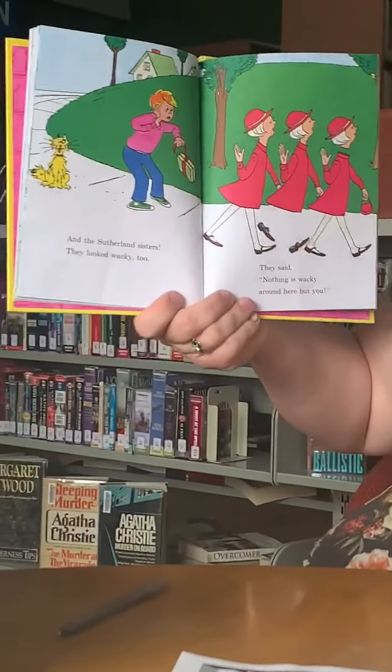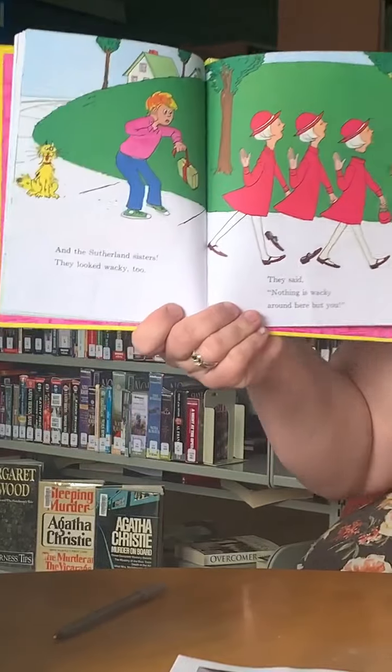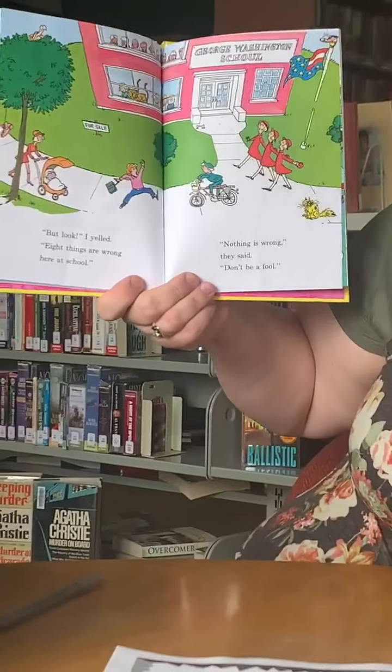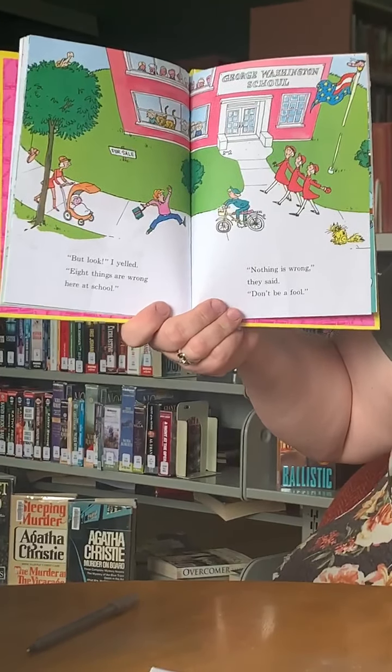And the Sutherland sisters, they looked wacky too. They said nothing is wacky around here but you. Is he wacky? I don't think so. But look, I yelled, 8 things were wrong here at school. Nothing is wrong, they said. Don't be a fool.